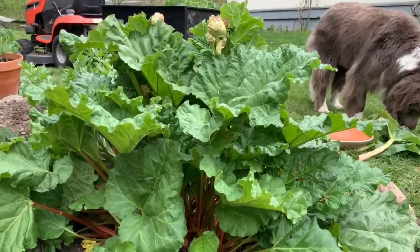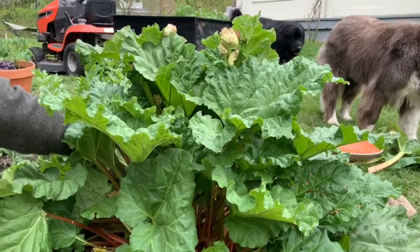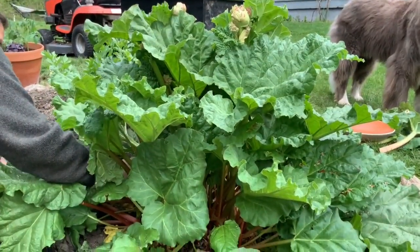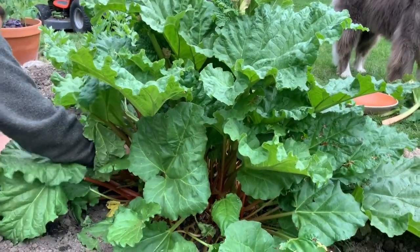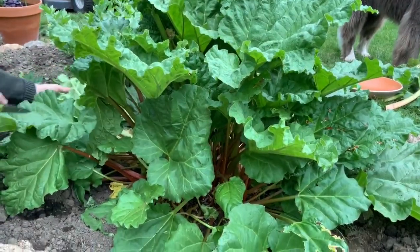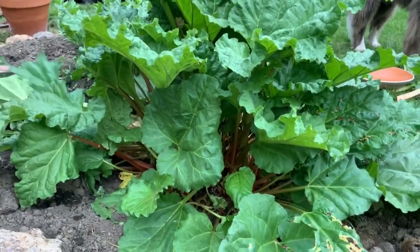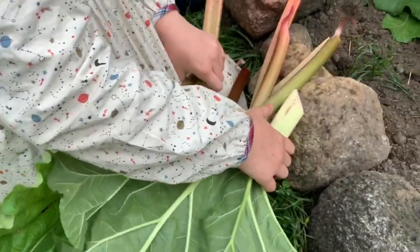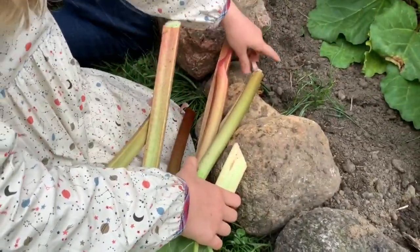How are we doing? Maybe two more? I mean, we have some over there, too. You think it's a lot of rhubarb? Yeah. Well, we do have a lot we're going to make today. We're going to make a pie. We're going to make agua fresca, and we're also going to make a rhubarb compote. So I might get one more big one here.